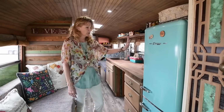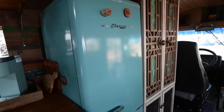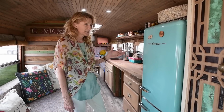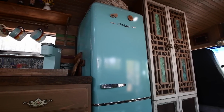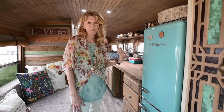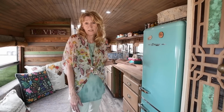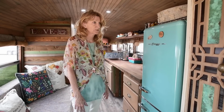And we have a small refrigerator, a classic. It's retro, but I love the color. That was one of my first purchases. Built the kitchen around it and kind of went with that color scheme. This holds a ton. We have a freezer down on the bottom, and there's just the two of us. So we've packed for a whole week and we are good to go. And we can pick up a few things here and there if we need to.